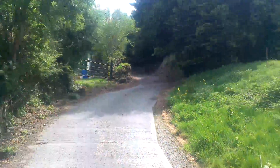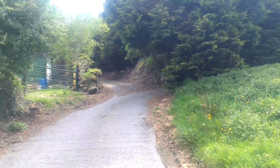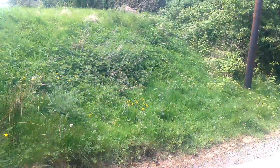All very mature. Every tree you see was planted here just a little bit over 30 years ago. It's a raised percolation area for where the septic tank is. There's no smell at all, it's just a percolation area because the council require that if you have your own septic tank.